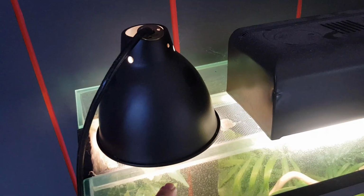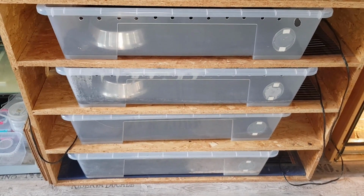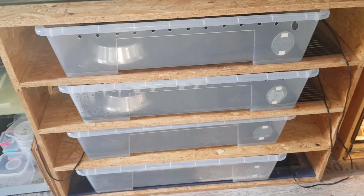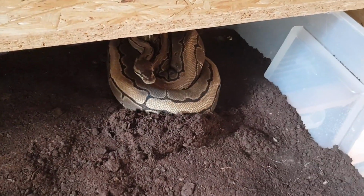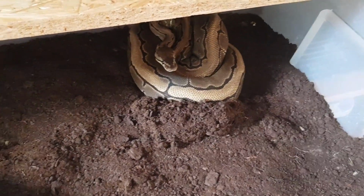Of course, UV and heat lamp on top also. Then here is my rack. I only have 4 snakes in the rack, so it's just the breeders. This is my pinstripe head albino.